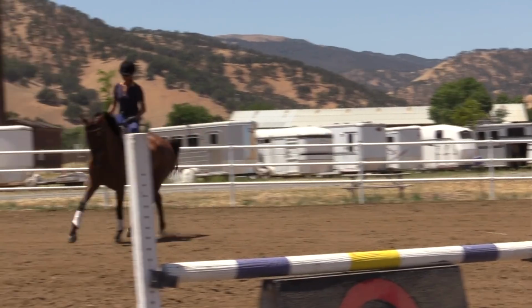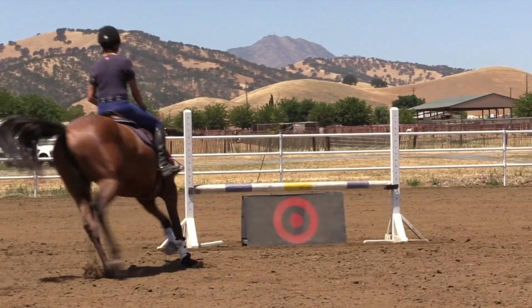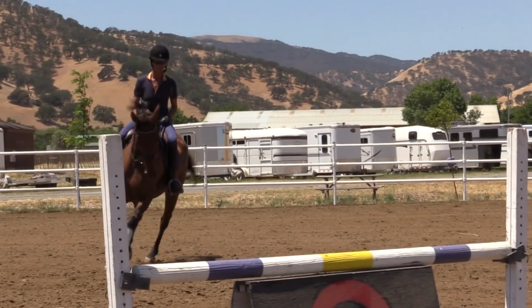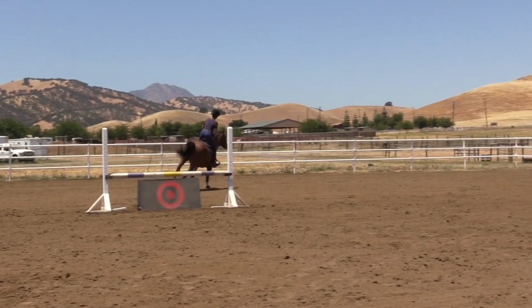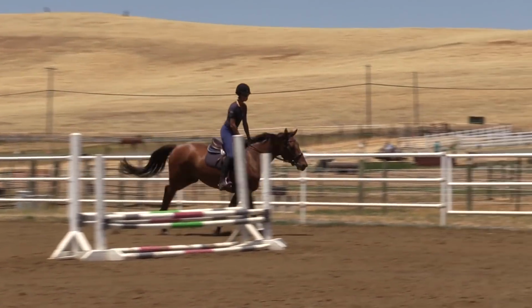So we're just going to trot around here, work on our contact, inside bend, outside bend. Keep good. And right about here we're going to release. And she releases over the jump. Now you might notice she got a little bit of a rush of blood right there.